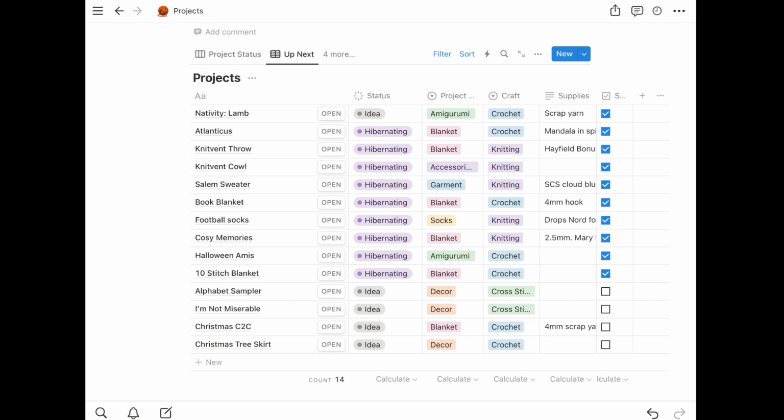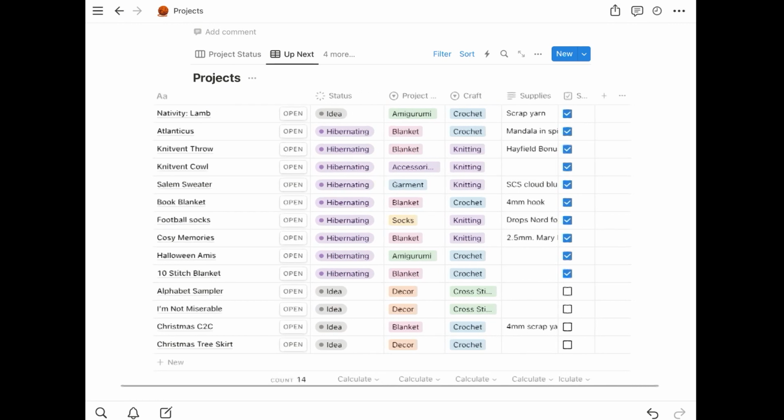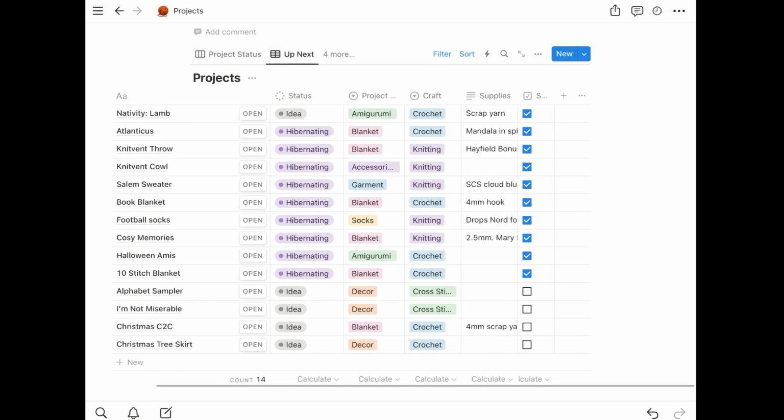And then also, you use different muscles to do the different things, crocheting and knitting. And I do find if I work on one a lot more than the other, I do end up with sore shoulders, sore hands, fingers, etc. So that's why I do like to mix it up. So yeah, we've got the status, the project type, the craft, then we have the supply.